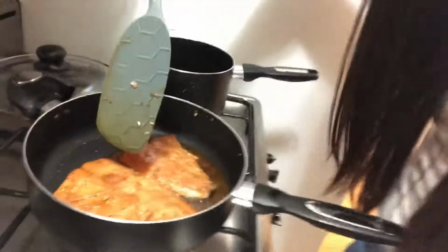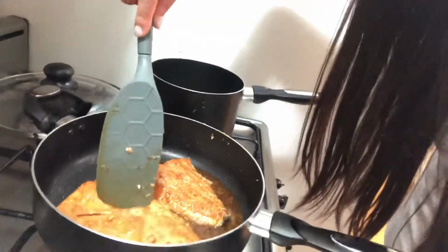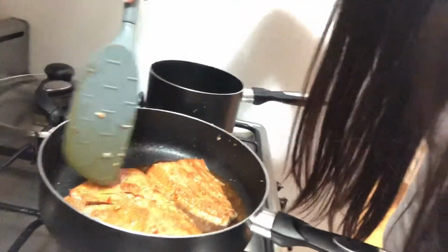Okay, so the way you tell salmon is done is if it flakes. This one is a different type of salmon and it's pretty much done. So I'm going to stop the cooking process. It's 8:42 and we started at 8:20, which means it only took like 20 minutes to cook this whole meal. And guess what? The salmon was a way of meal prepping.